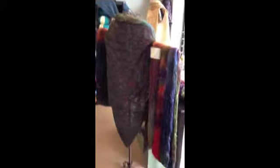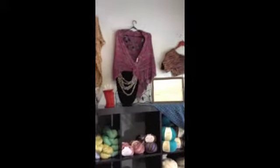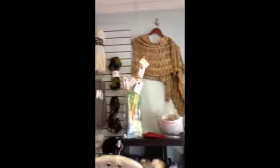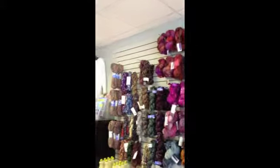Go over to the other side of the door. That's a shawl I made and some big skeins of yarn you can use to make that. On the other display table there are some specialty yarns, and you can see a sweater I made on the wall and a vest that I made on the wall. Made those vests. This yarn on this side of the wall is our chunkier yarn.